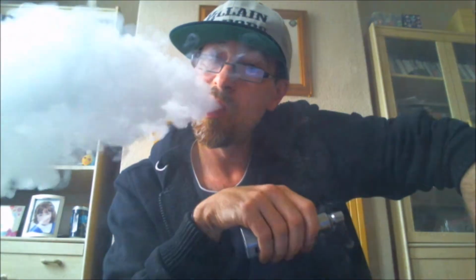No throat hit, always a bonus. High production, not that bad. About right for what you should be getting from a 70/30. Flavour wise, actually very nice. I've got to admit, this is actually very nice.